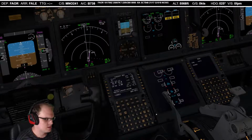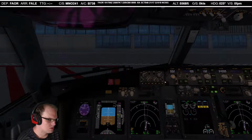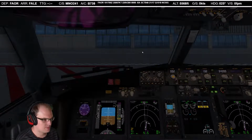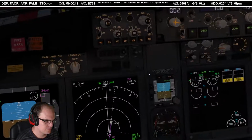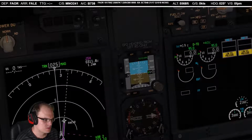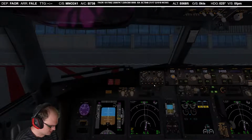Okay, let's set our altimeter for Johannesburg, which I said was 1018. So we can dial that in. Let's just swap this over. Like so. It should sync automatically to the other side because we don't have a copilot. Cool. But this one doesn't. So let's go and swap that. Oops, missed the control. 1018. Okay, so standby is also set. Perfect.